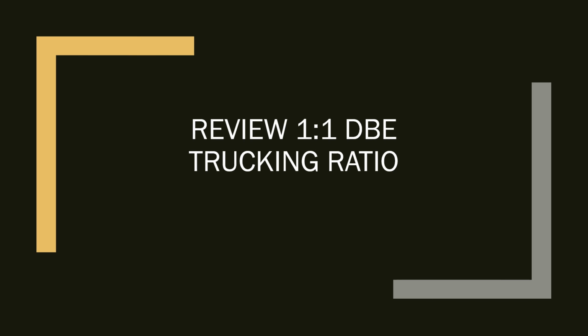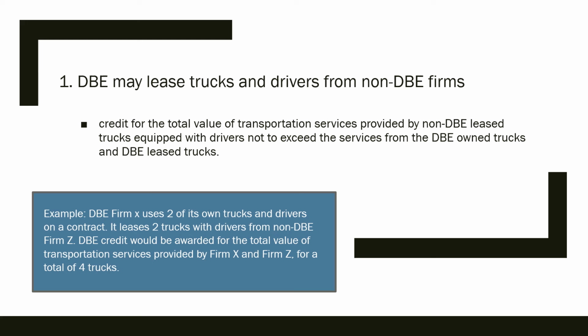If you are going to utilize the 1-to-1 match ratio on South Dakota DOT projects, let's review some of the necessary requirements to count participation. Number 1, the DBE may lease trucks and drivers from a non-DBE firm. This option entitles credit for the total value of transportation services provided by non-DBE leased trucks equipped with drivers, not to exceed the services from the DBE-owned trucks and DBE leased trucks.